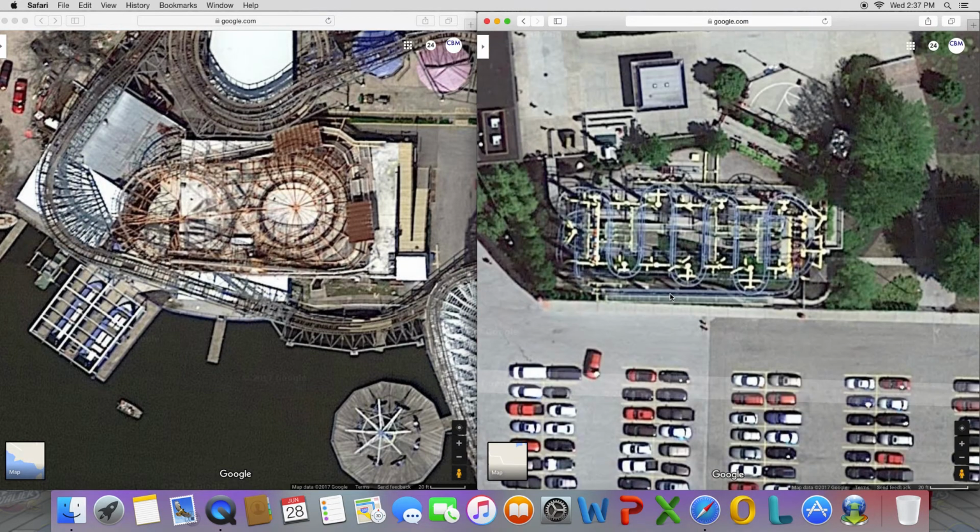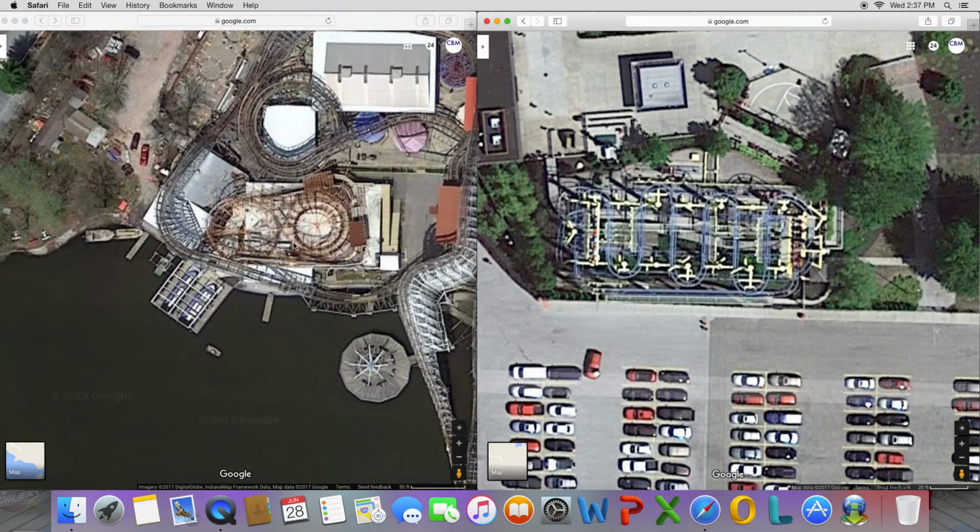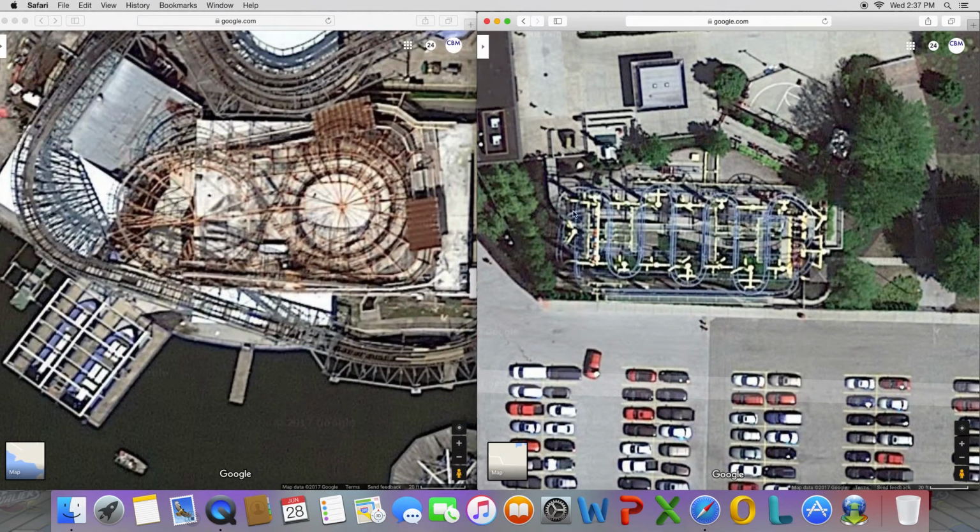But layout-wise, I feel like Tiger has the much better layout, because Mad Mouse is just another one of those wild mouse coasters.